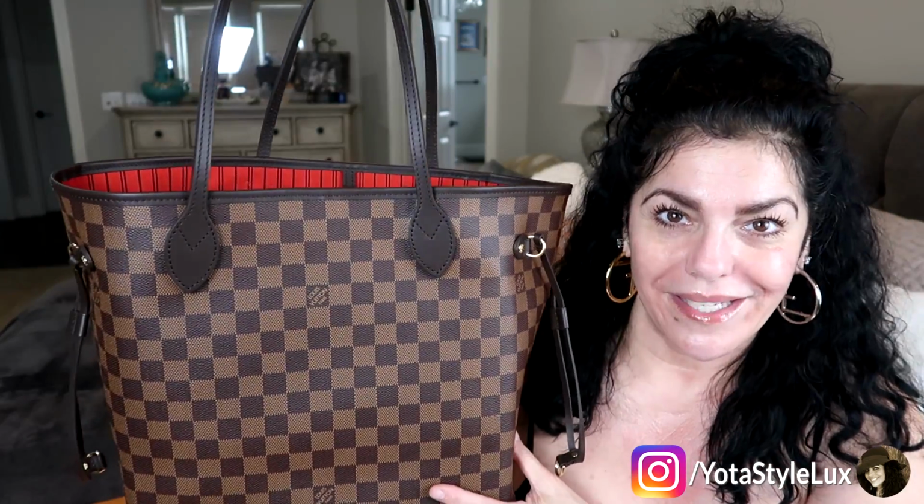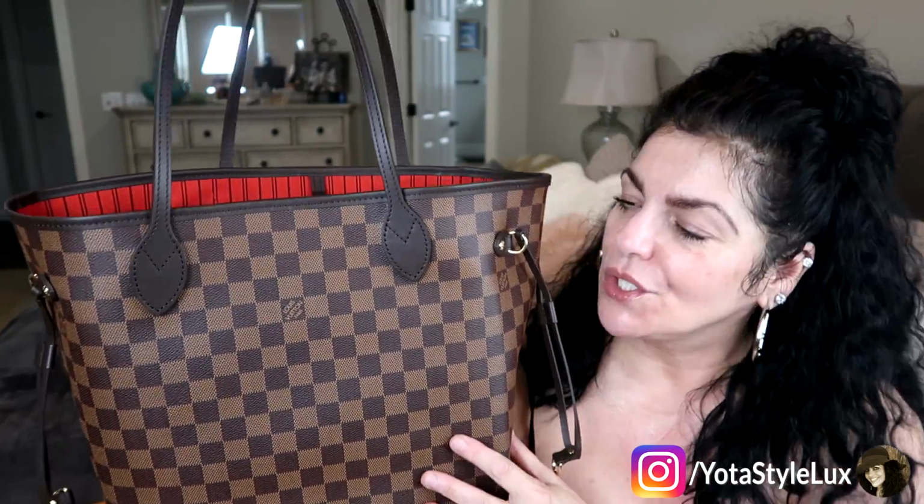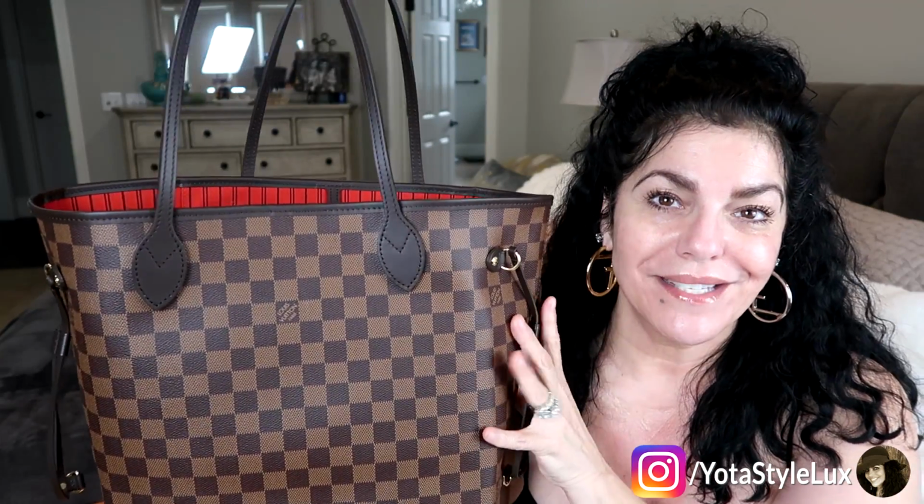I'm loving this red, and I'm wanting to get some kind of a charm with a pop of red on it. I thought about a twilly, but I don't think I want to do that. I think I just want a little charm. So if you guys have any suggestions, put them in the comments below. I love this bag so much.